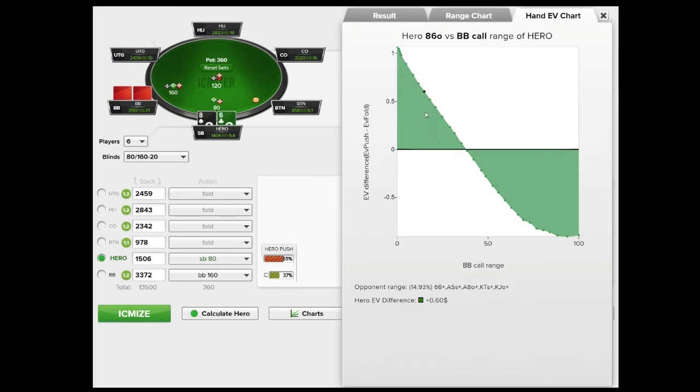The best outcome for us is he pretty much never calls us. Okay, here he's calling us with only kings or better. He's the tightest player ever. And in that case, we're going to make over $1 because we pick up these crucial blinds and antes without a fight the vast majority of the time. So that's going to be a really cool way of visualizing how much we win or lose based on our opponent's range.